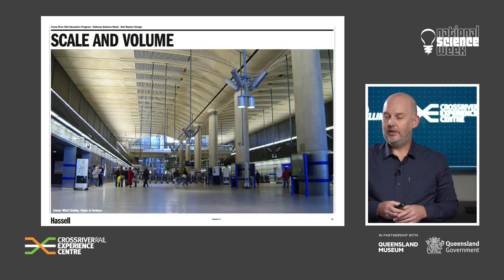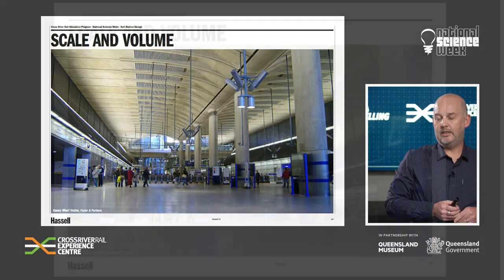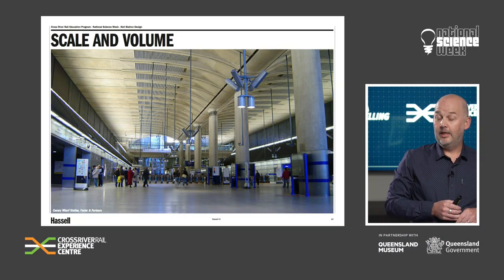And Canary Wharf Station in London is probably one of the most referenced projects for architects all over the world whenever they design new stations. A fantastic example of volume, scale, the clarity in the layout, the legibility. You can see where you want to go. It's a really great reference whenever we are designing, particularly Cross River Rail. And we don't have the opportunity for such a large volume on this project, but certainly all of those principles are really pertinent in our thinking.